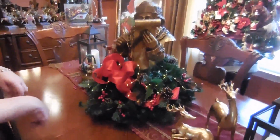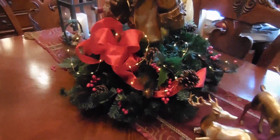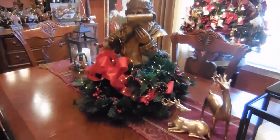You're killing me. Little fairy lights. You're killing me. It's wonderful. It looks so much harder. It's really not. It looks like you spent so much time placing everything, which you probably did, but the fact that it's 2 wreaths takes a lot of the work out of it. It does. That's awesome.